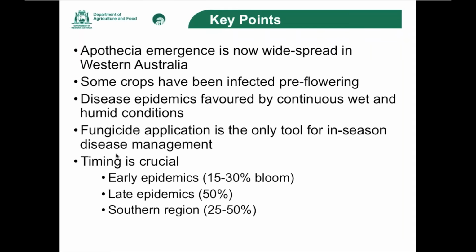So, what options do we have in terms of managing Sclerotinia? Research over the past 5 to 6 years has shown that fungicides are the main tool for us to control Sclerotinia in season, especially in the event of early epidemics. The best timing for fungicide application is at 15 to 30% bloom. And in the event of late epidemics, which happened in 2013, in particular in our northern ag region, the fungicide application was quite effective when targeted at 50% bloom.